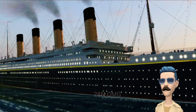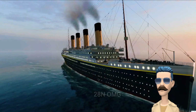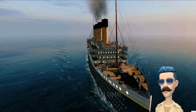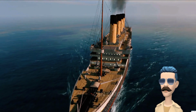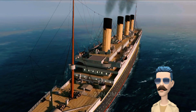The Titanic was the largest passenger ship in the world at the beginning of the 20th century. This enormous ocean liner was designed by Thomas Andrews and built by Harland and Wolff in Belfast, in what is today Northern Ireland. Construction started in 1909, and the ship was launched in 1911. This pride of the White Star Line entered service in 1912.